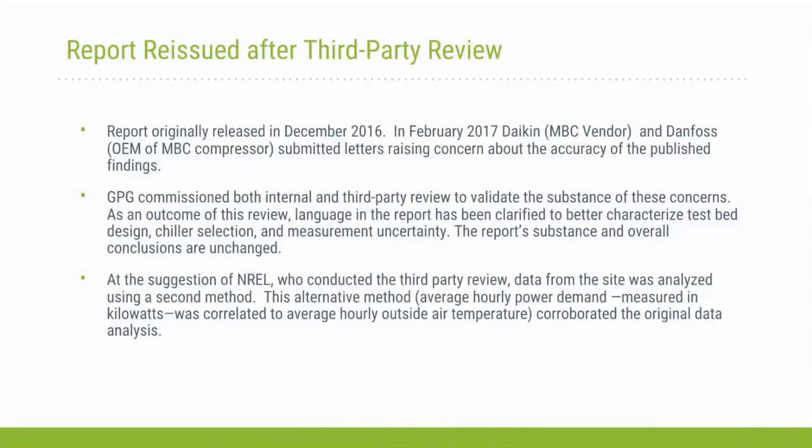The original report from this evaluation was issued in December 2016. In February 2017, the manufacturer of the magnetic bearing chiller, Daikin, and the compressor, Danfoss, raised concerns about aspects of the report. As a research organization, Oak Ridge National Lab welcomes fair scrutiny, and GSA withdrew the report and commissioned additional internal and third-party reviews. After 6 months of review, 3 major points emerged.